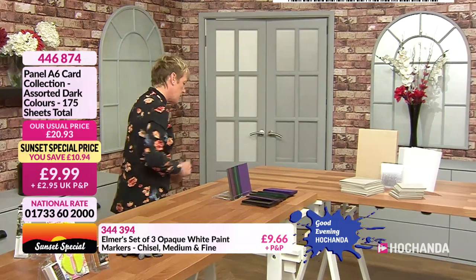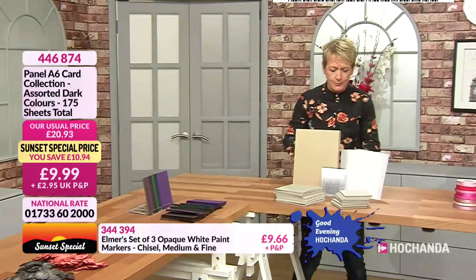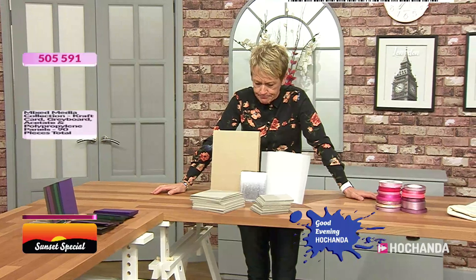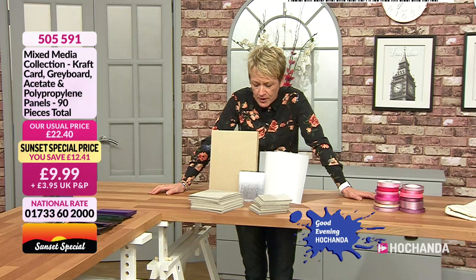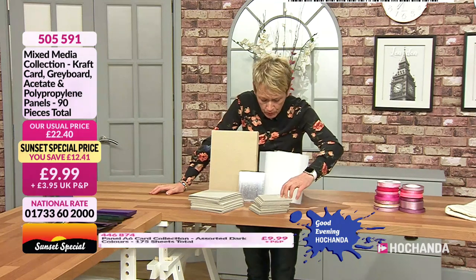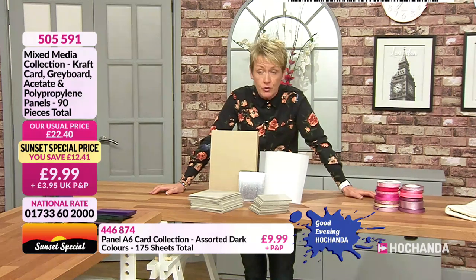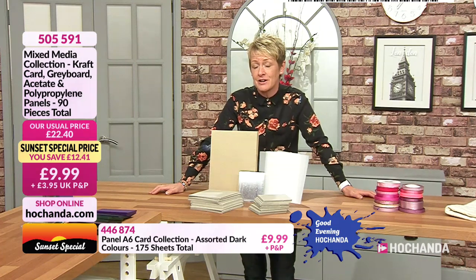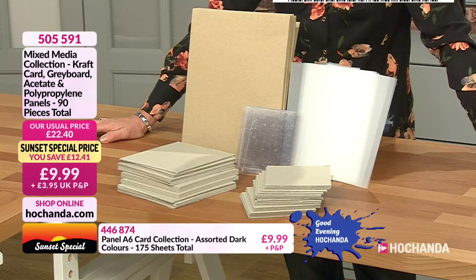Right, we've got more for you. I'm going around the corner, I'm going down here, I'm turning, and I'm coming along here like so. Mixed media. If you have got projects that you need to complete, but you don't have enough card or chipboard or vellum, for example, or polypropylene, then we've got it for you. And look at that, 90 pieces in total. That's a lot. 90 pieces all delivered directly to your door for £9.99 if you're a Freedom member. You're saving £12.41. If you're not a Freedom member, then your P&P's on top of that.